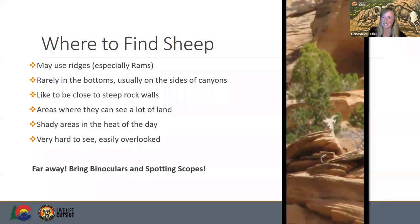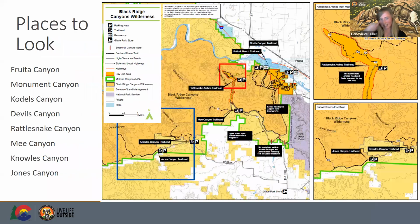Sometimes you think that you can just go out there and you'll just see them, and sometimes they're standing on the side of the road. I'm sure a number of you have driven through the monument and seen the sheep right next to it. But sometimes they're a little further away and you have to look a little bit harder. So bringing binoculars and spotting scopes is always a good thing, especially because it's a really nice thing to keep your distance from these guys.